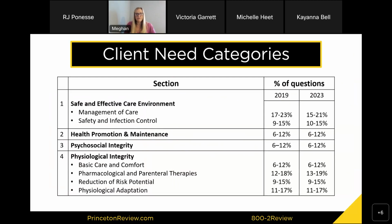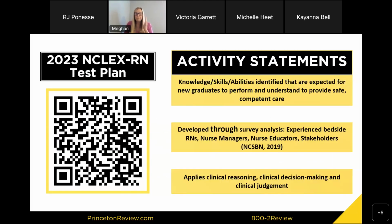Let me go back though. If you would like, and you should, if you're very close to taking the exam, you should go ahead and scan the QR code and read the NCSBN test plan. It gives you a wealth of information about the exam. It will break down the categories we're going to go through. Everybody should do that before you even build your study plan, but definitely before you take the test. Okay, I'll leave it for 1 second if you want to scan it.